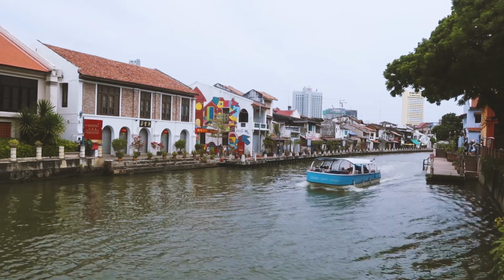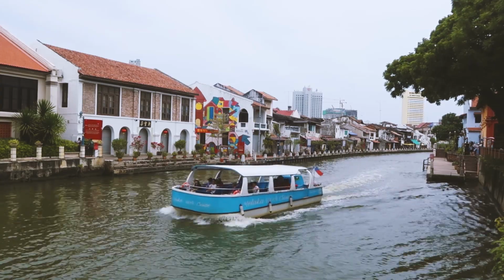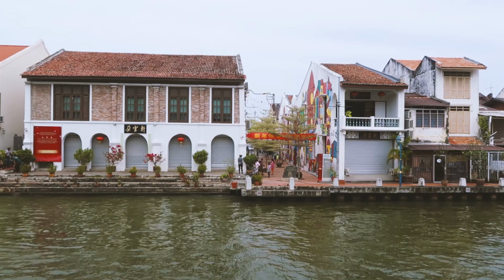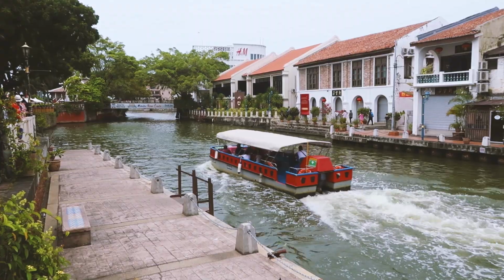So let's go and explore. This is where we are going to start the walk. You can see it's a little bit overcast today, but never mind. This is one of the entrances to Chinatown, so I'm going to be exploring the streets around there very soon.